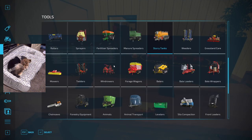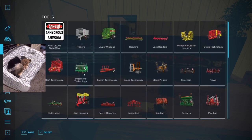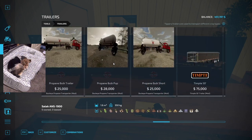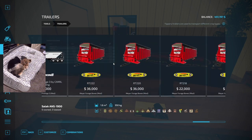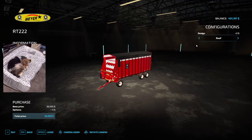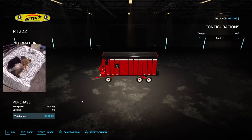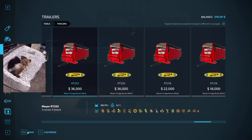And then, nope, we need to go up here to our trailers and get, gonna go with our big boxes on here for these Myers, and we are going to get 2 of those.